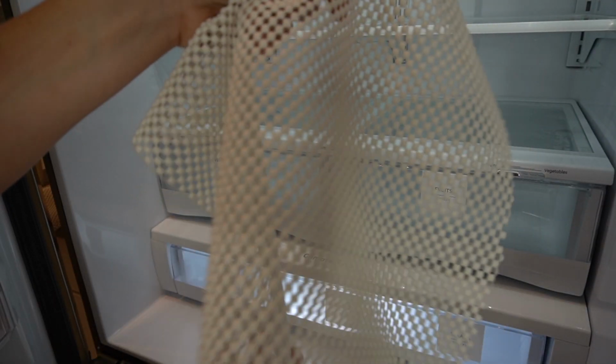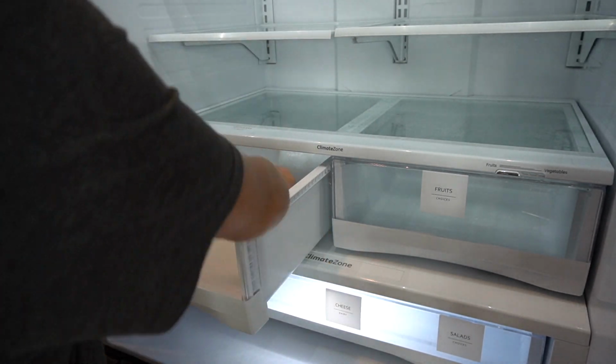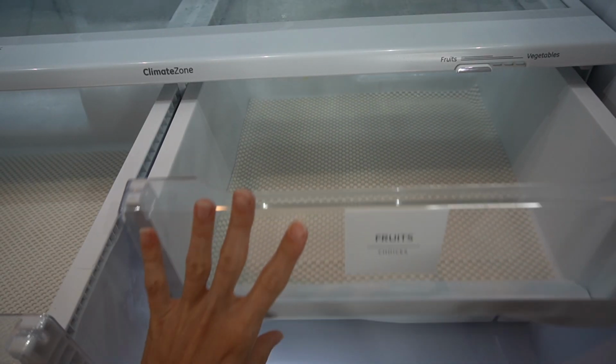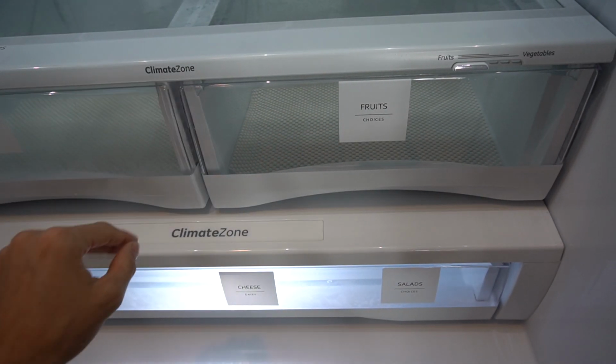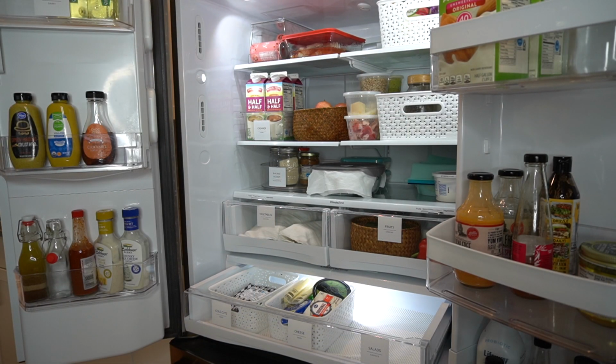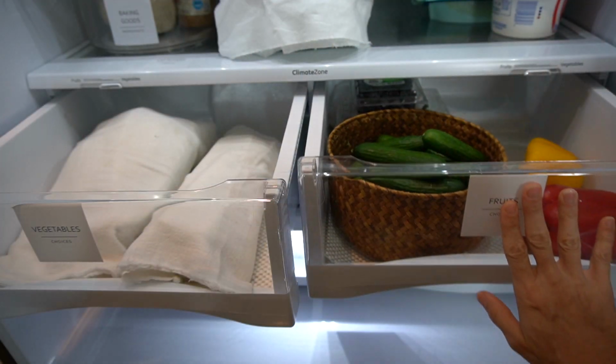Over the past year, I have collected different organizing containers for my fridge because that is a goal of mine, to get to where my fridge is very aesthetically pleasing because I open it every day and I just want it to look pretty. So this is kind of what we're working with right now, and then hopefully in the new year I'll be able to purchase a few more things to add to my fridge organization.